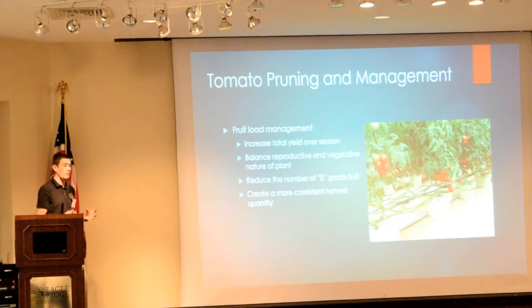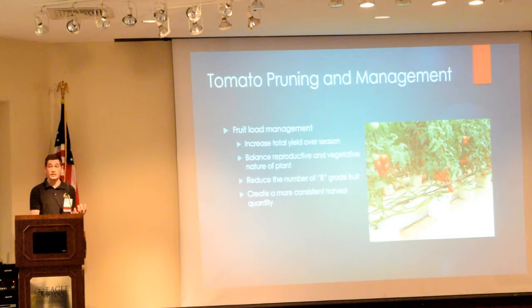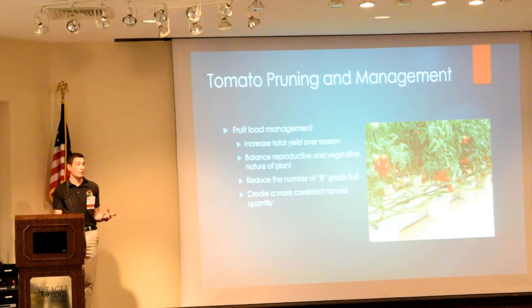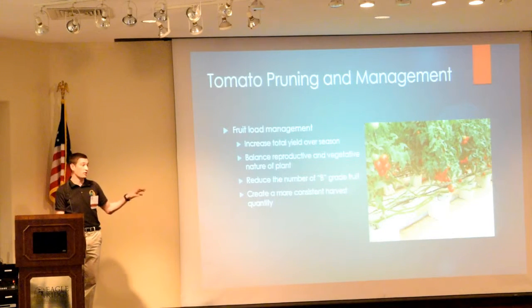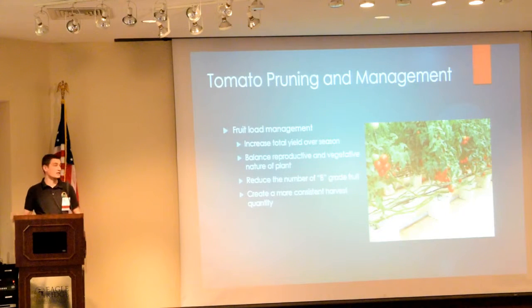But by keeping a sensible amount of fruit per week, we're able to balance, again, that vegetative versus that reproductive side of things, and also able to keep that plant from stressing itself out too much by putting too much fruit on at once. By using this type of fruit load management and removing smaller fruit and fruit that might not fully develop, we're able to reduce our B level, so reducing the fruit that might not fetch that higher value, and basically have that plant focus its energy on making fruit that's going to be the most saleable. This, again, like I mentioned, creates a more consistent harvest quantity as well as quality throughout that season.